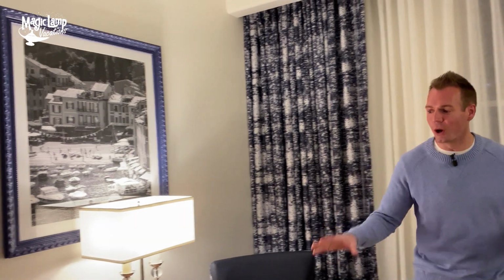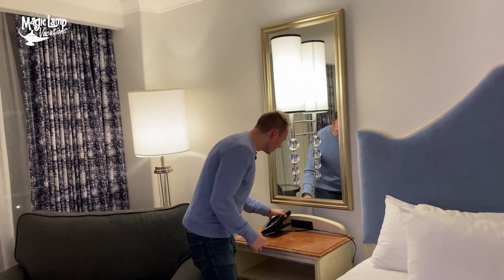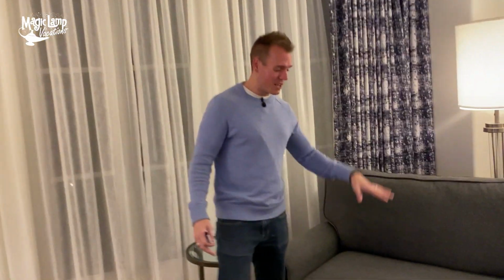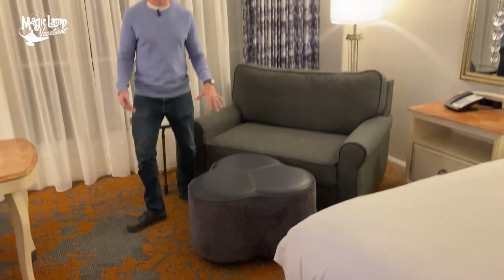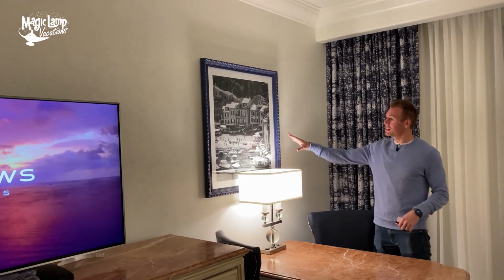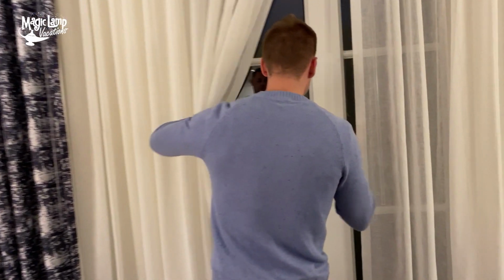We have some plugs. I don't see USB outlets. Let's see if we have USB outlets over here. Looks like we don't have USB outlets over here either. So this is definitely a place where you'd want to bring your own USB outlets for your iPhone and things of that nature, electronic devices. We have a nice dual sitting area right over here, which is really, really nice. We see some pictures of Portofino over here as well with the boats, which is amazing. And you can take a look outside. I don't know if you can see anything. It's really dark. It's nighttime, but this is a garden view, so you can't see the bay area anyway.